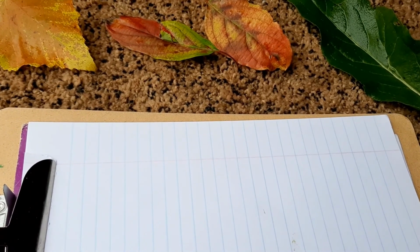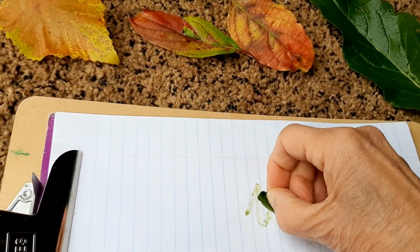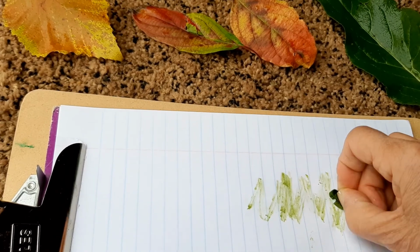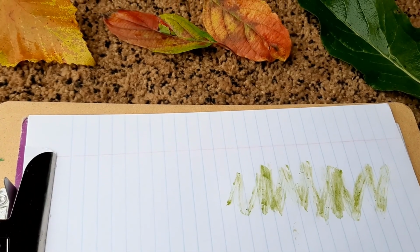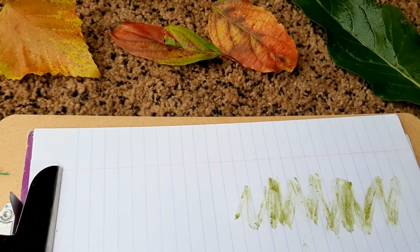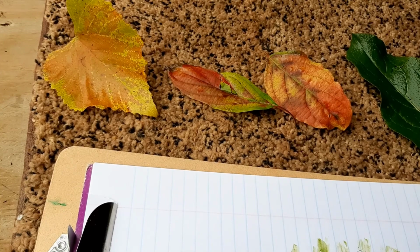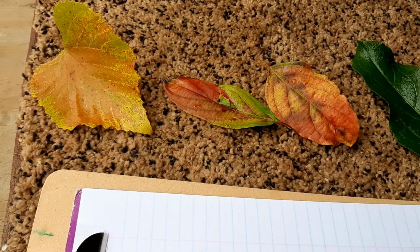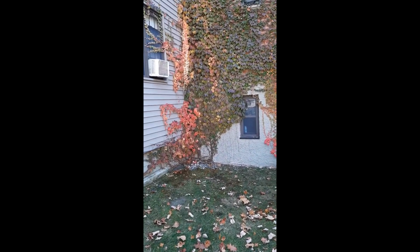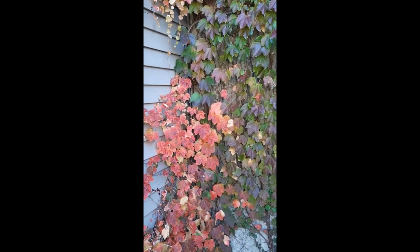Here's an experiment you can do if you want to see the chemical chlorophyll that's in the leaves. Take a green leaf, crunch it up, and if you rub it hard on a piece of paper, you can see the chlorophyll coming out of the leaf. And if you look at some of the leaves, you can see how the chlorophyll is slowly fading away from them and leaving the bright colors behind. So in fall, look all around you for all the different colors that leaves can turn. They can turn almost every shade of the rainbow, from pink to purple.